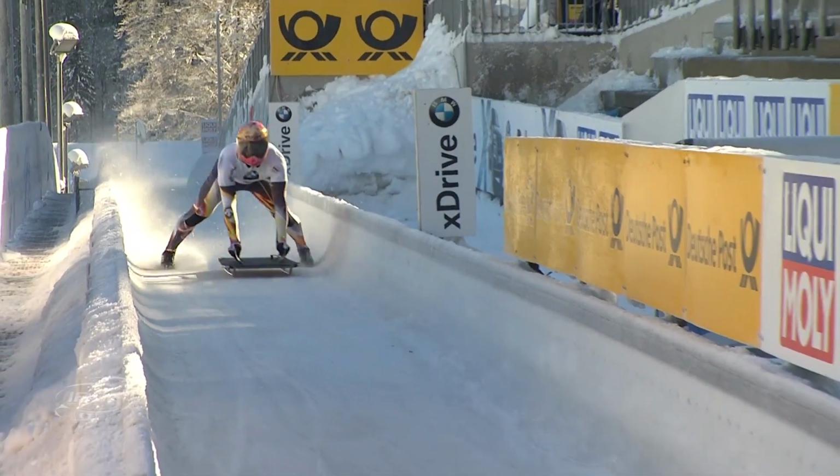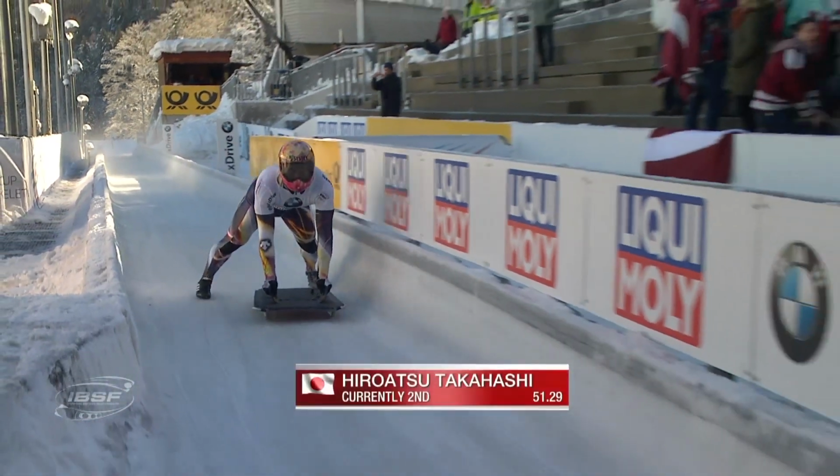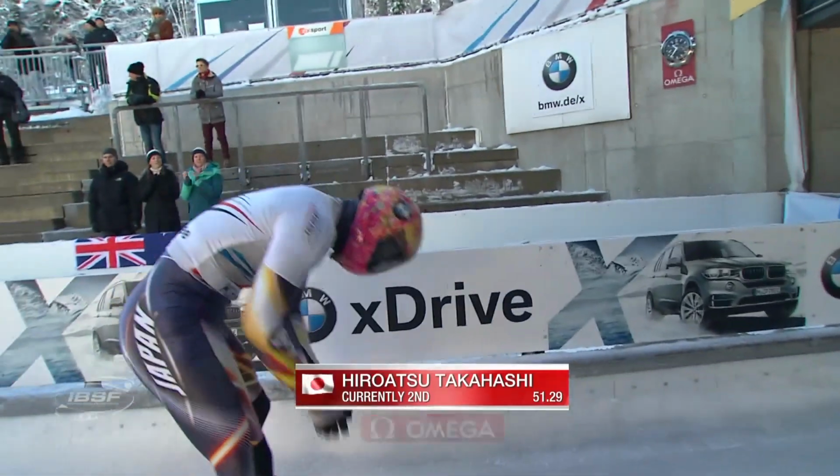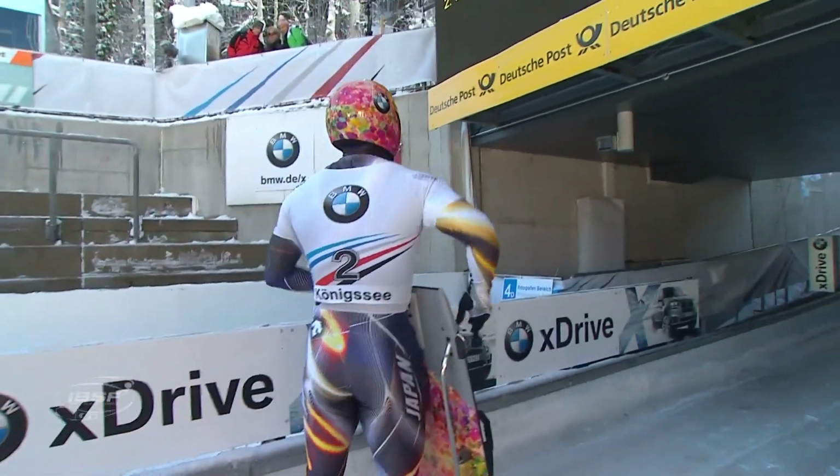400ths of a second in it. And we saw 17. He was 17 at the exit. We saw a lot of ties, didn't we, in St. Moritz, and we see a lot of dead heats here as well. This is such a short track.